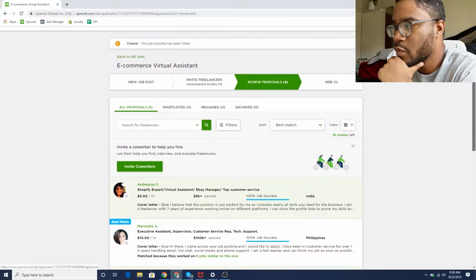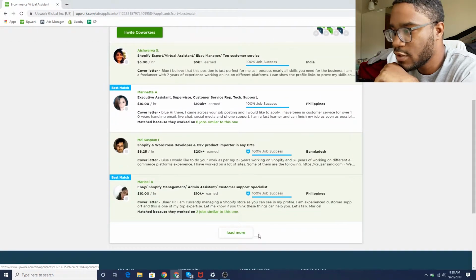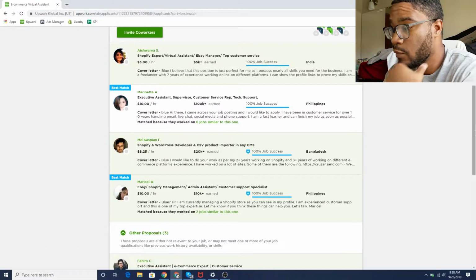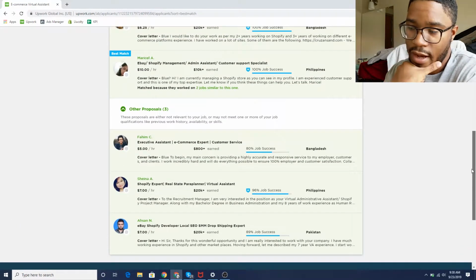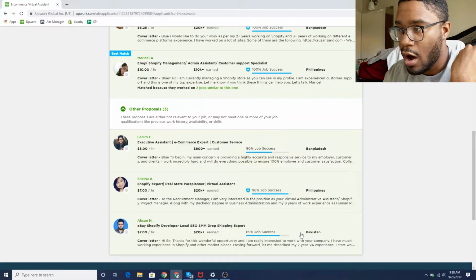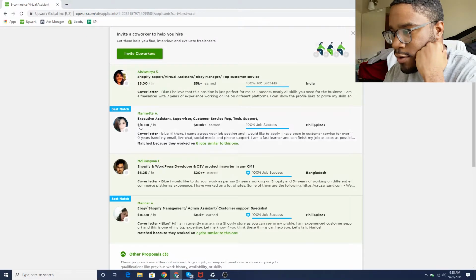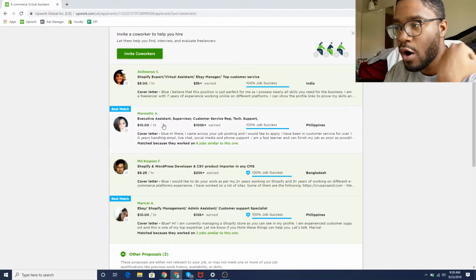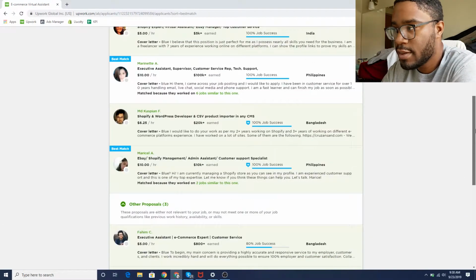So here are just a few of the job posters I got. I think for this one I only got 4, and I will explain to you which ones are typically good and which ones are typically not that great. So I think these are all of them right here. Off the rip, I typically always ignore the most expensive ones. Let's say these at $10 an hour, I will almost always ignore those. And another rule of thumb is that you always want to look at where these people are coming from.